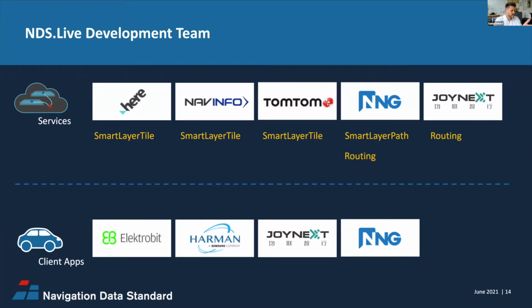So at the moment, let's take a quick look at who we have there. At the moment, we have Navinfo, TomTom, NNG, and Joynext providing data and application services. They all share access to these services among each other so that the interoperability can be tested, as well as sharing other findings. And then Elektrobit, Harman, Joynext, and NNG are working on client applications that consume the data of the services. So we will mainly see those applications in the upcoming demos now.